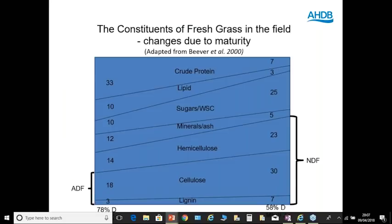I'd now like to move on to the constituents of fresh grass, and this is a relatively old review written by David Beaver and colleagues in 2000, and it shows how grass changes in the field during growth. If we look at the left-hand side on the bottom axis, it's 78% D, and if we move to the right-hand side, it's 58% D. And that represents the two extremes of silage making, the dry cow and the high-producing cow, or other stock.